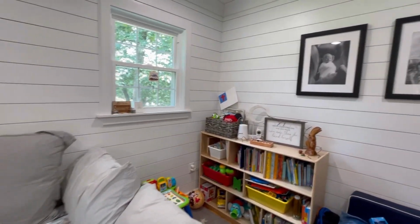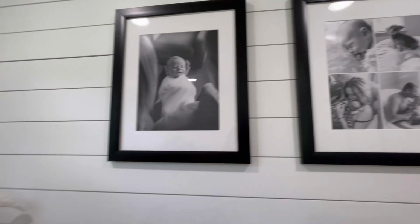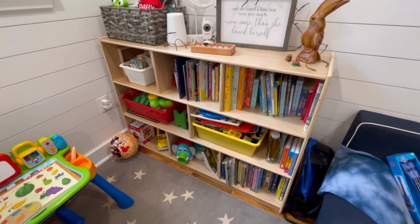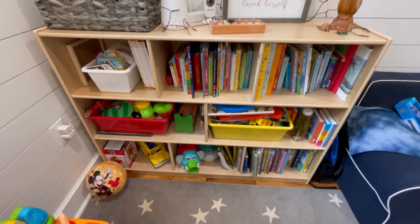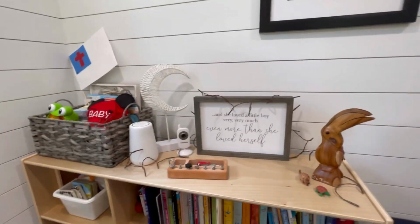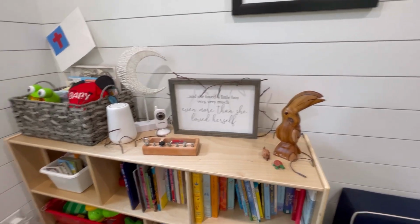And then over here, got some photos of when he was just a little bitty peanut. And then his bookshelves are from Target. He loves books, so he has a lot of them. And then also he has some toys and some balls. And then some of his just little knickknacks up here. I got that little sign off of Etsy.